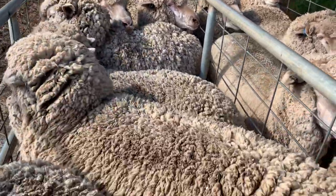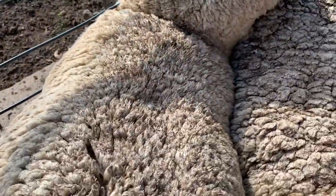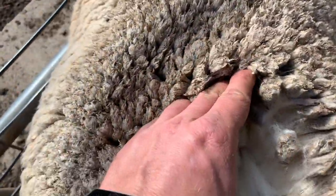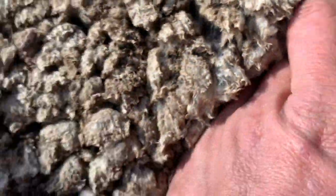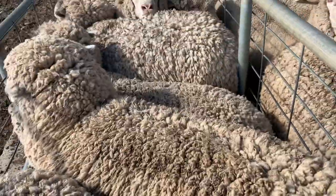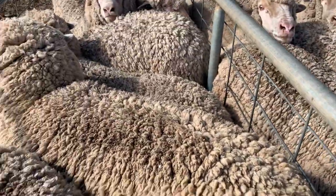So we've got these boys in for drenching. These will get shorn in 2 weeks. Then approximately 2 or 3 weeks off the board and we'll move them on. But looking a bit of wool there. He's probably a little bit shorter. So I think they're about 9. Oh, it's hard with one hand. But they're looking well, the boys. I'd say 65, maybe a little bit better.